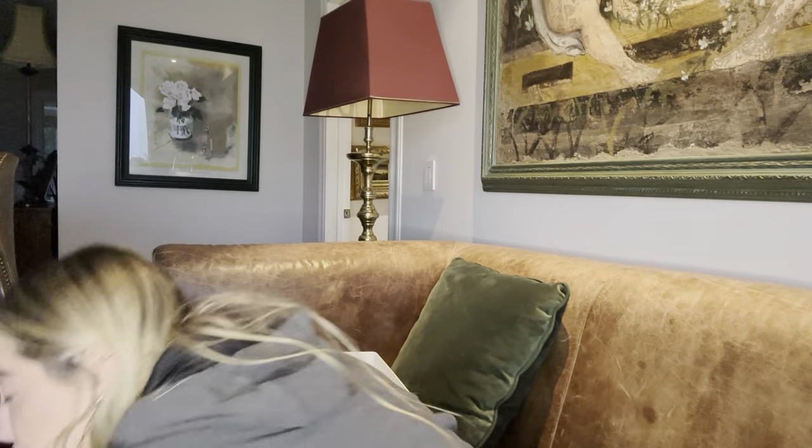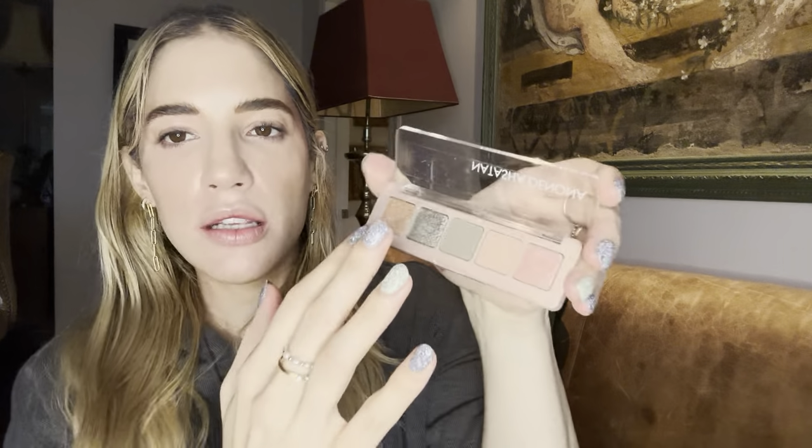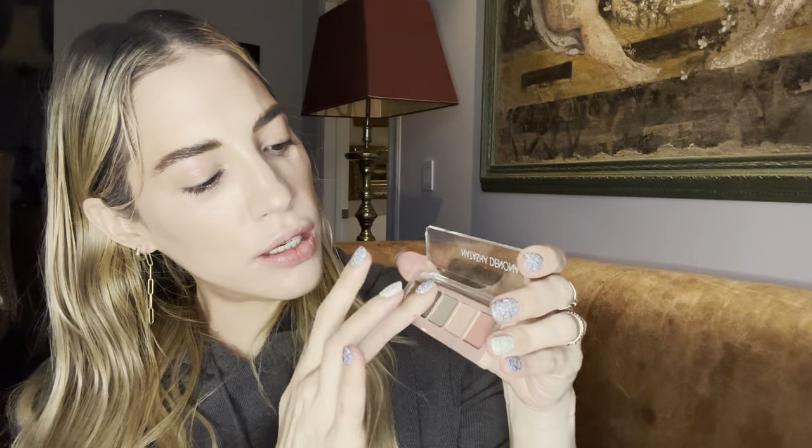Okay. Now I'm gonna swatch the eyeshadow palette for you guys. I hope it doesn't get boring for you. But I wish I had seen swatches before buying them. Sorry, that's my house phone. I couldn't find a video where they swatched all of them, and I was too lazy to look for videos where they swatched all of them. So I'm gonna be using one finger for each one.